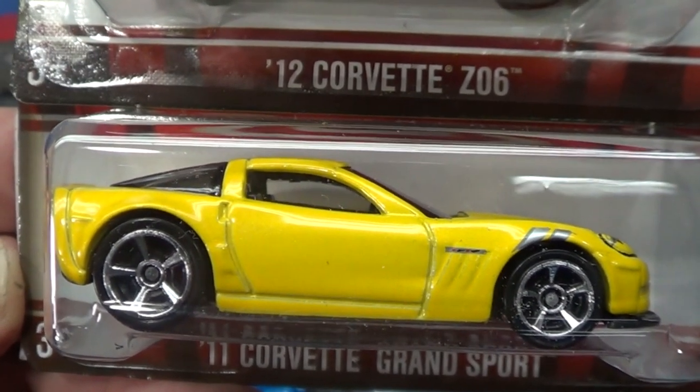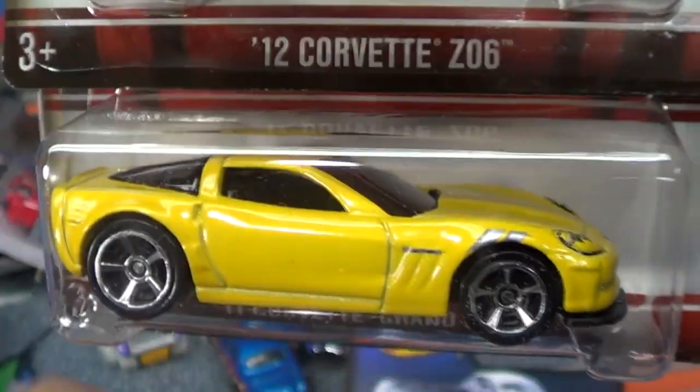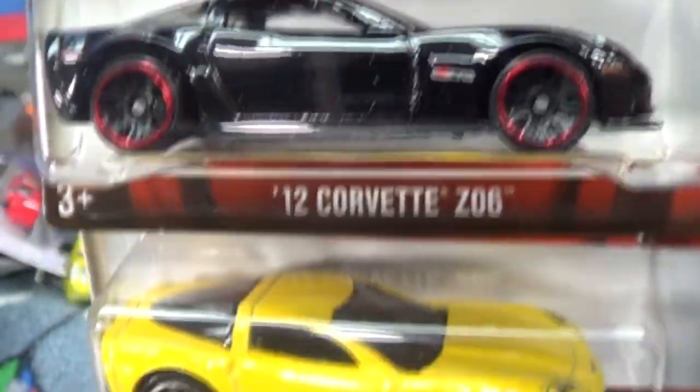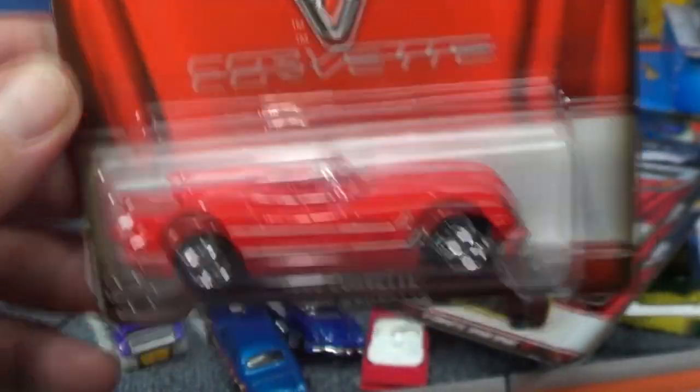11 Corvette Grand Sport. Same exact as the 2011 new model. So between these two, if you like them, buy them. If you have them already, they were in the basics. If you want them on the special card, maybe that's a reason to pick them up.